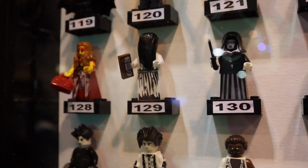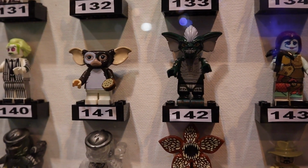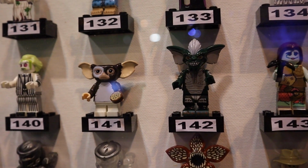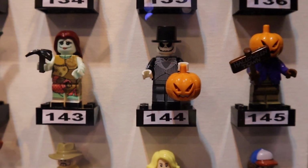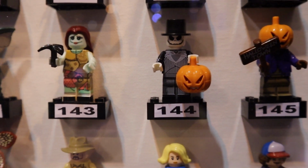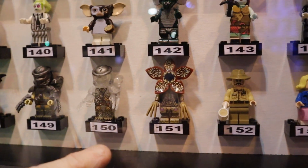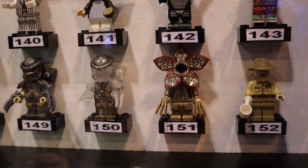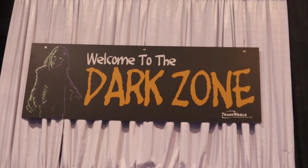I need the gremlin. So that would be Gizmo and Stripe, or just Gizmo? Just Stripe. Okay. Gizmo's cute. I need the skeleton pumpkin guy. Because I don't have him. And the funny thing is, we've never watched this show, but I believe this is a Demigorgon? A Demigorgon? Yes. From Stranger Things? From Stranger Things. And you want it? And I want it. And now it's time to enter the Dark Zone.